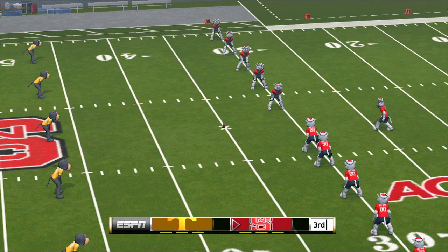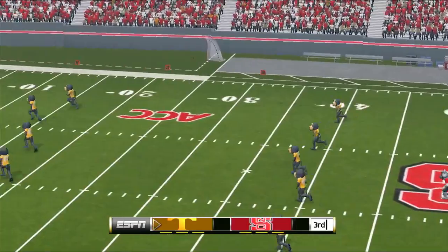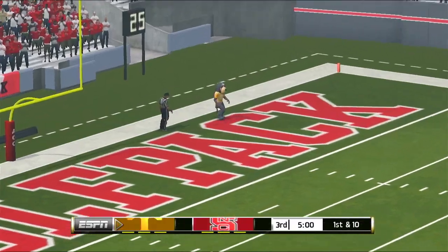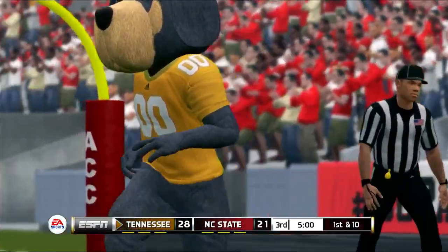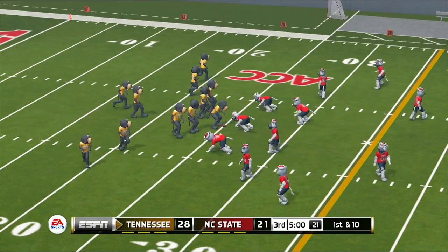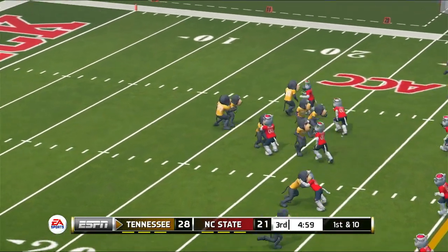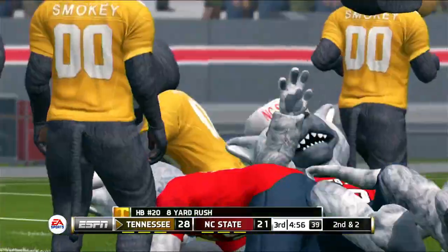Welcome back, everybody. Second half action about to begin. He really got a hold of that kick. And it goes into the end zone, down for a touchback. So now both teams come trotting back out onto the field. Tennessee is up 7. Makes it out to about the 33.